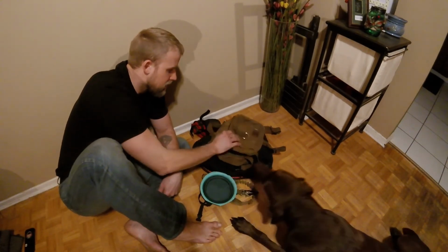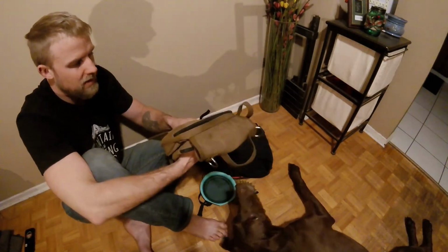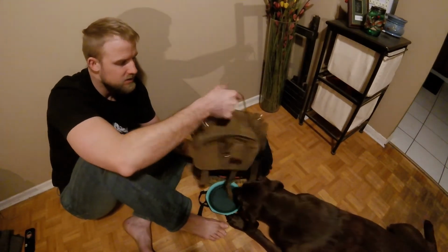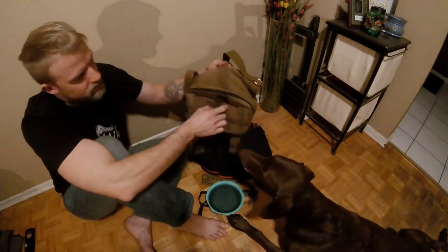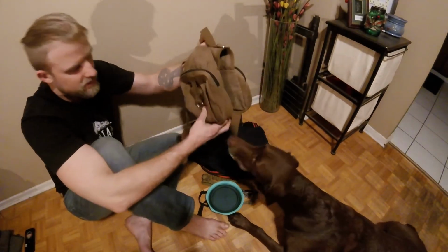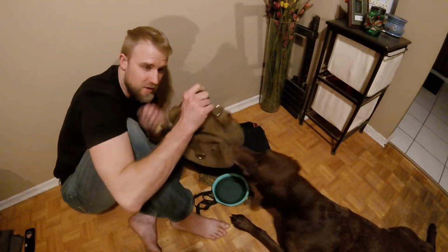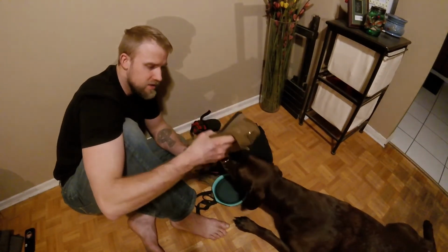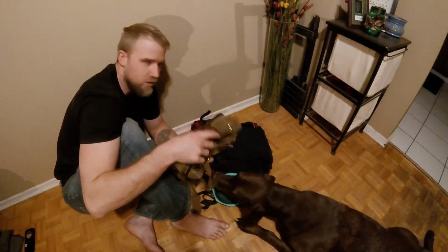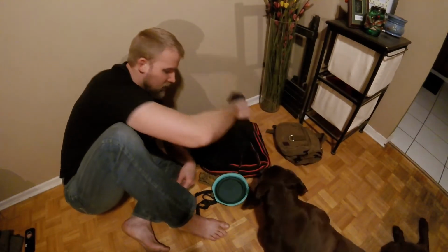So that's a biggie. His backpack is a One Tigris all canvas backpack. It's got two nice big pouches plus a couple of slip-in pouches. Basically all he's going to carry in this, like I said, are his booties, his food bowl, and he's going to be carrying his food in there for a couple of days. So that's all he's going to carry in there, and that'll also keep him nice and warm when he's running around.